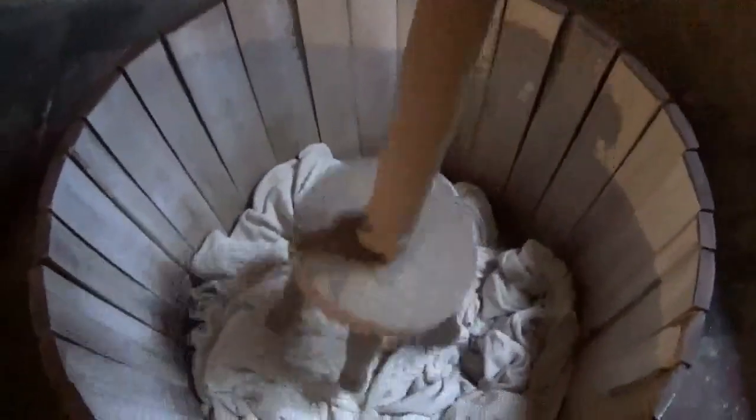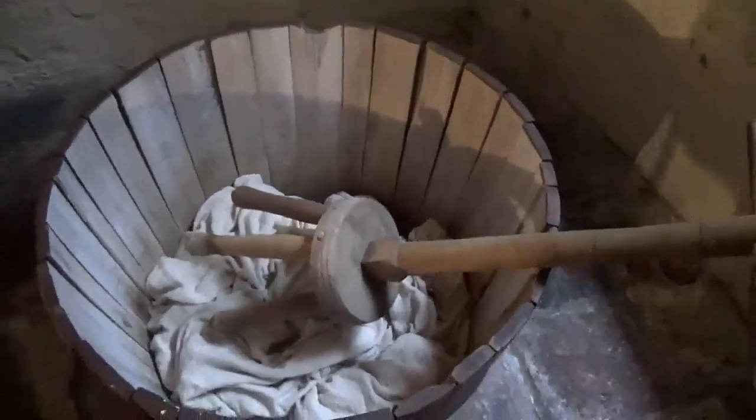And then you put them in there, like I say. And this thing, like I say, is called a dolly. And then you would twist it around, and you would do all that, literally an early form of washing machine, essentially.